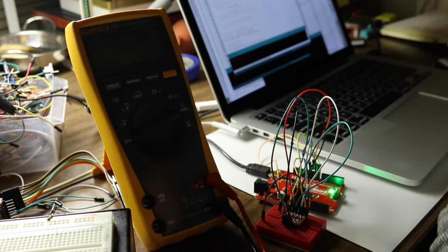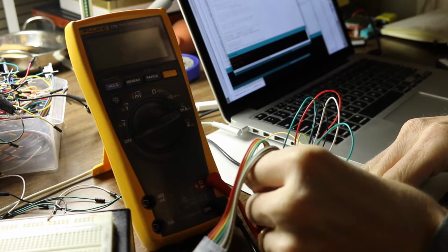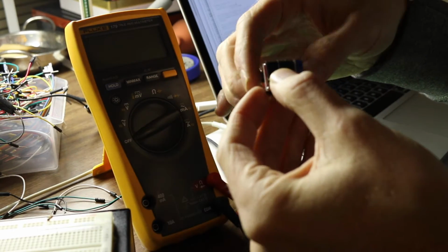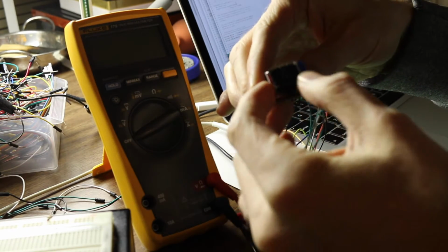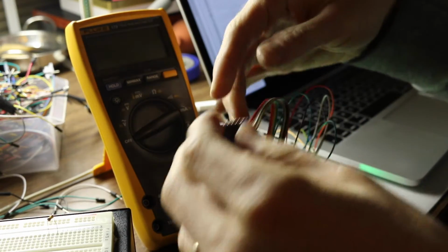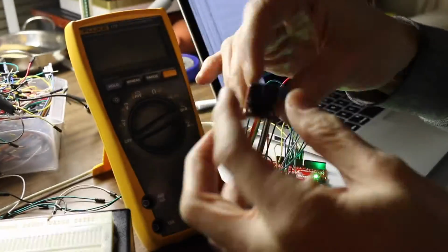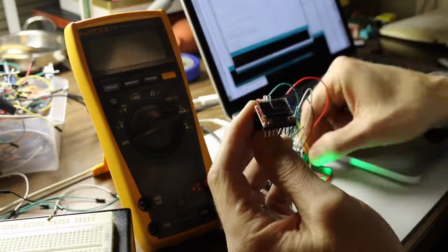Alright, let's plug it in and see what happens. Nothing exciting yet. Well, messed around with it a little bit more, and the pinouts seem right, and I tried another example and it's still not working, so at this point, I don't know.